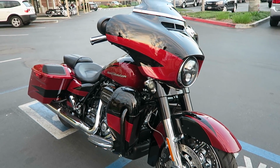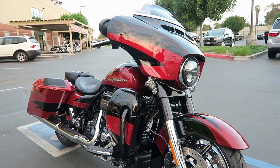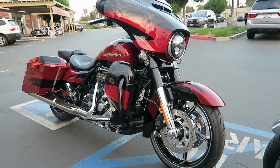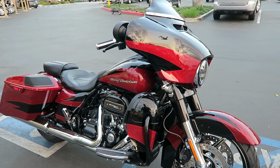So here's a 2016 CVO Street Glide. I'm going to show you some of the differences here. So on the 2016, you have pretty much the same lighting, just you have a little bit more of the chrome trim, like around the headlamp there. The lower legs, so the lower forks, are chrome as well.